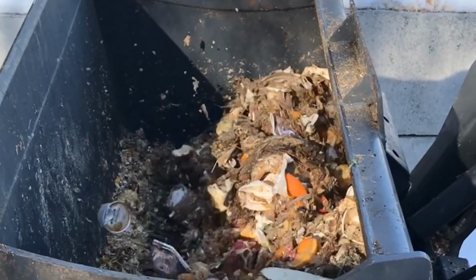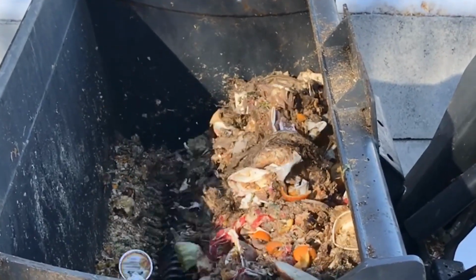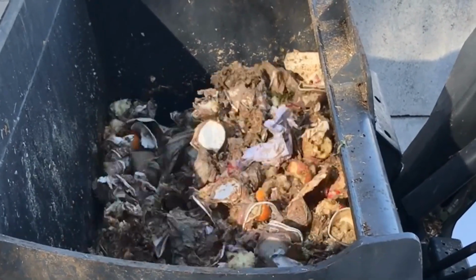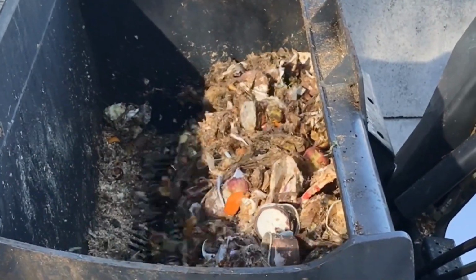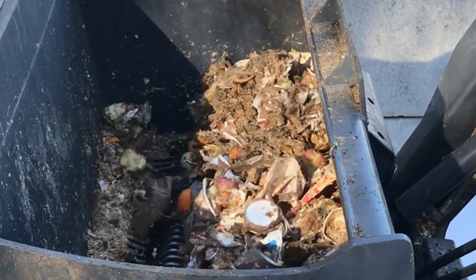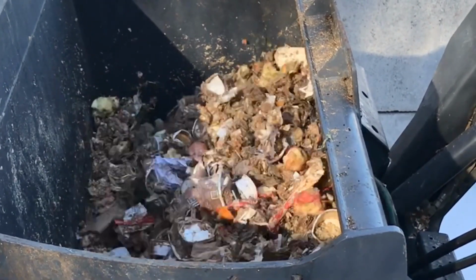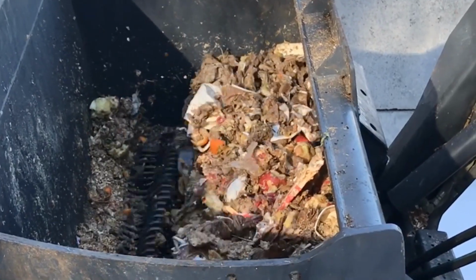Any remaining waste is mixed in with wood chips, and the chips are also shredded to pull through stubborn compostables and create a compost mixture of carbon and nitrogen at a 2-to-1 ratio, so the thermophilic reaction can start and the breakdown process can begin. The compost is left to break down.